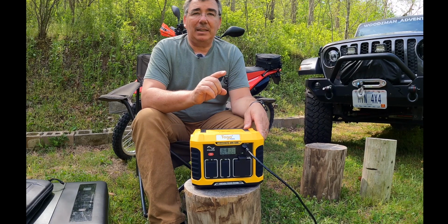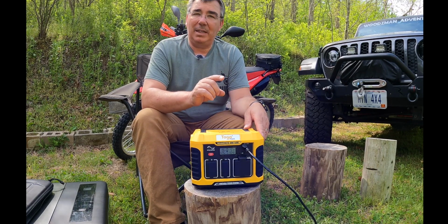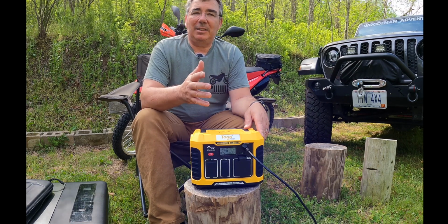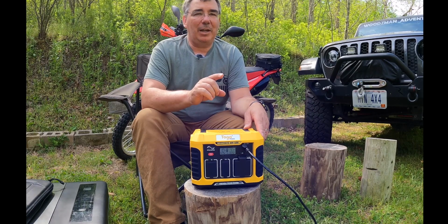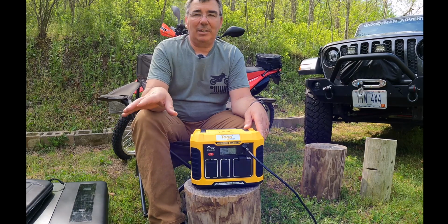I can't wait to take this thing and actually use it on a big trip. We're hoping that later this summer or next summer we get to take a long trip, at least a 2-week or 3-week trip. And taking this with us with that solar panel is going to be incredible. I can run my refrigerator, keep all of our drinks and our meat cold.